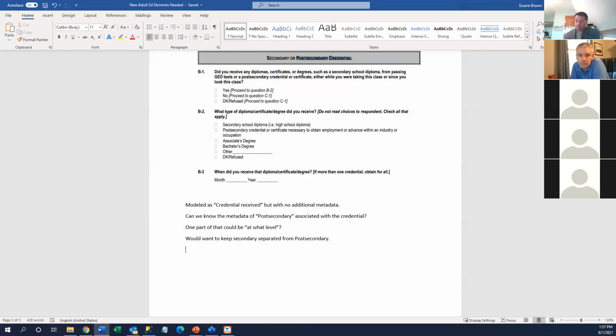Well, I may be overthinking it. Yeah, and in the IDS, we have credentials, the ability to tag a credential as a post-secondary or some other level. So we already have that functionality in the IDS. I'll just need to look closer at if there's anything that would restrict us from using it in this way.